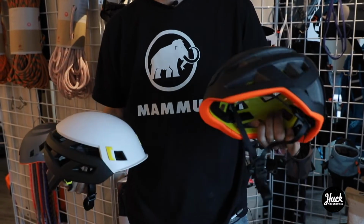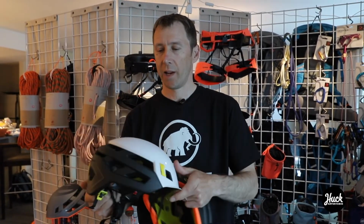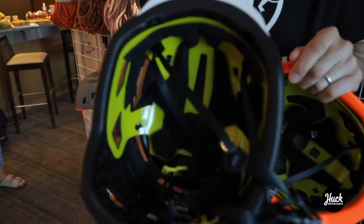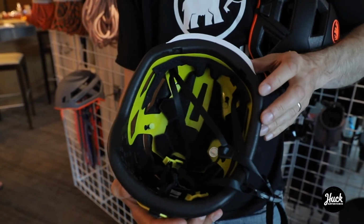First is a new helmet. So this is the Wallrider MIPS. Wallrider is a helmet we've had in our line for a couple of years now, but with a MIPS liner. For anyone who isn't familiar, MIPS has been around for over a decade now.